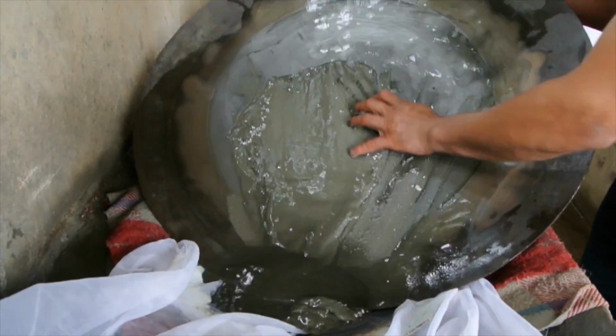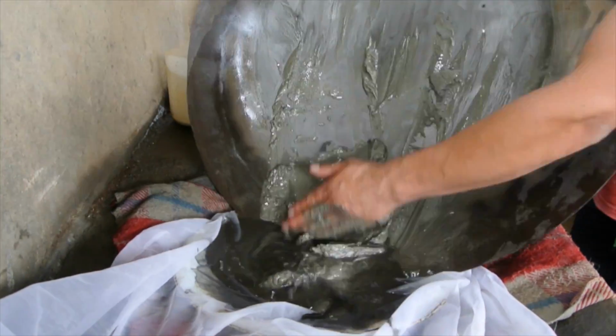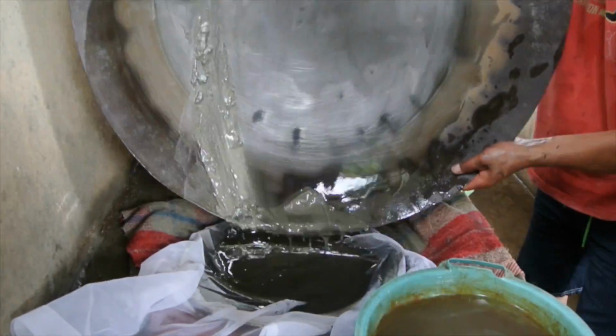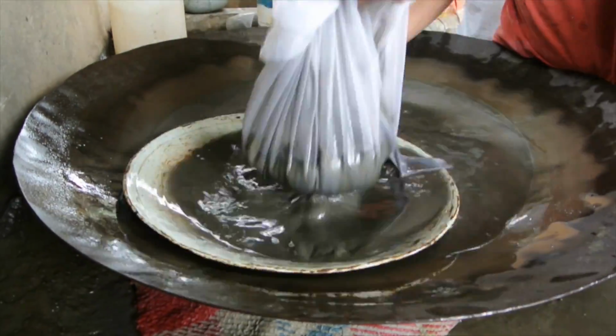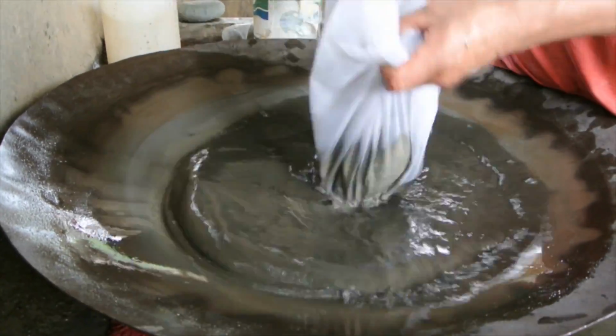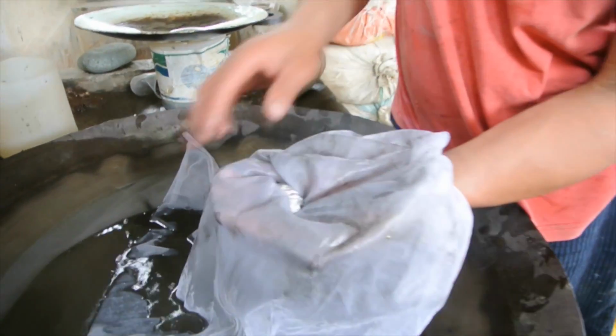After 4 to 6 hours of fine grinding, the gold is ready to be separated from the ore. This is done by filtering and rinsing the ore through a cheesecloth. At this stage, the gold and mercury will form a metallic putty known as an amalgam, which is captured in the cloth if the miner has done his job right.